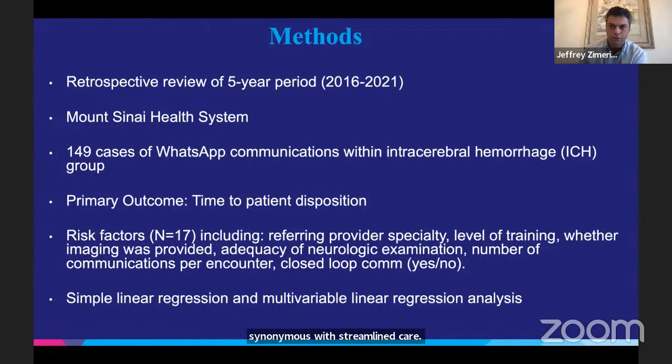Based on the results of our survey, we identified 17 potential risk factors that might be associated with the primary outcome. These included specialty of the referring provider, experience level of the referring provider, whether actual imaging was provided as part of the communication, adequacy of the neurologic exam, which was judged by the receiving provider, number of providers that were involved in the case, number of text messages exchanged, and whether communication between providers was open or closed loop in nature. Closed loop communication means both referring and receiving provider teams agree upon a plan for patient disposition. We then used linear regression analysis to model the risk factors associated with time to patient disposition.